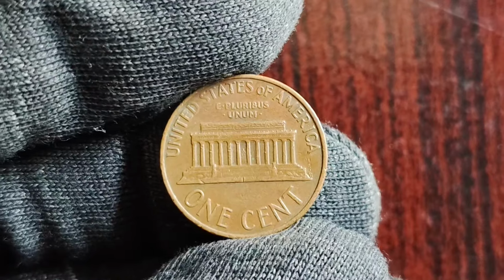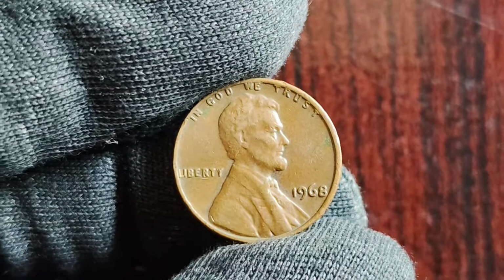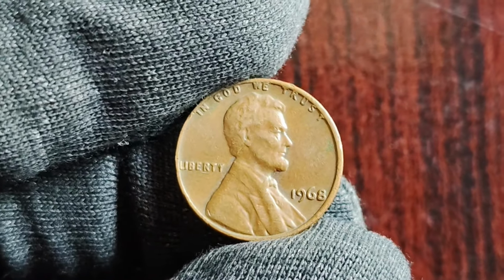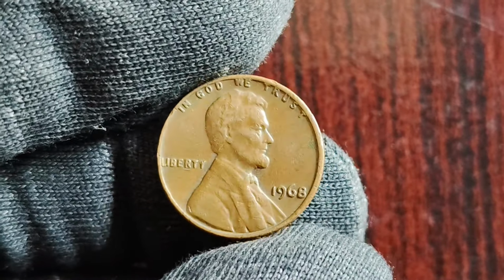To understand the value of the 1968 no-mint mark penny, let's first explore the history of the Lincoln penny itself. The Lincoln penny was first minted in 1909, designed by Victor David Brenner. It was created to honor President Abraham Lincoln and has since become a staple in American currency. Over the years, various designs and mint marks have been introduced, each with its own significance and value.